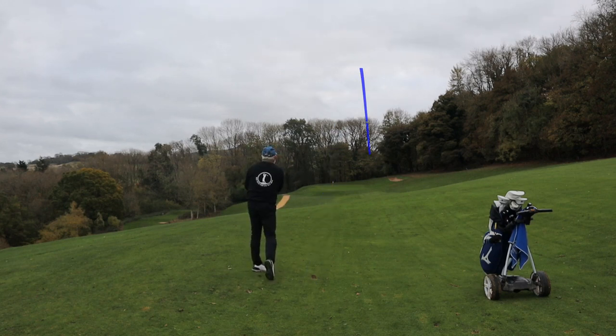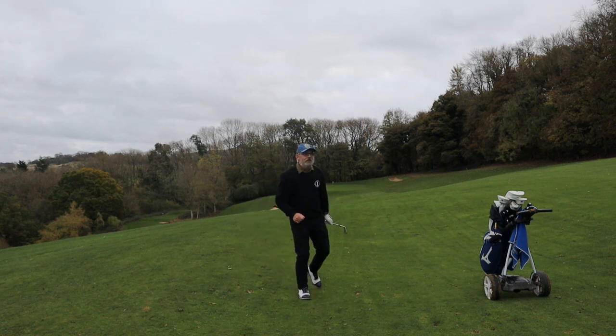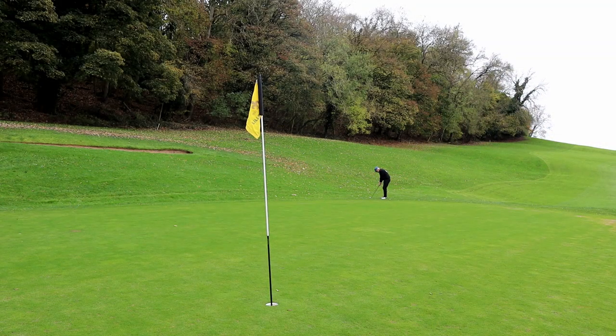128, going 8 iron, and I've hit it fat. Tad fat. Yeah, that fat. I didn't even get it on the green. But we've got a short game. And that's rather tidy.